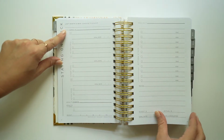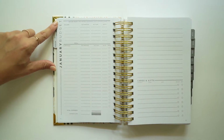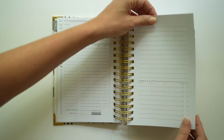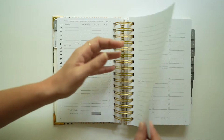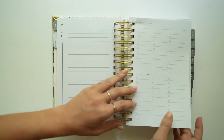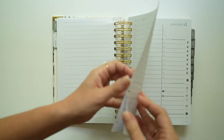You've got last month's wins, goals, health check, projects, and then every single month you have a monthly budget, looking at it estimated versus actual. You've got cards and gifts so that you can plan out the birthdays and the holidays and the events for that month, and then you have extra notes. And then you've got a weekly perforated tear-out grocery list, so that as you're planning your meals for the week, you can plan out a weekly grocery list that you can take with you.